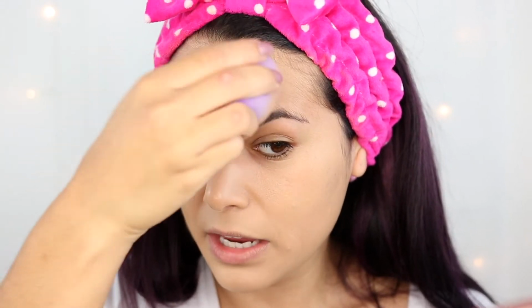I'm just gonna go over some of the little spots that are still peeking through and see how buildable this foundation is. Okay, so it's layering the coverage really easily and it's not looking cakey or anything. Definitely a fan. So as this foundation sets, I'm really liking the finish. There's a natural radiance to it, but it's not dewy. It's also not matte or cakey, even though I did layer up the coverage. I don't think we really got to a full coverage zone, but we're nearly there.